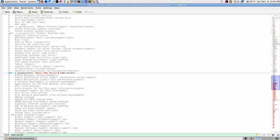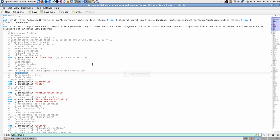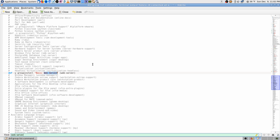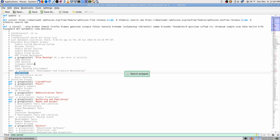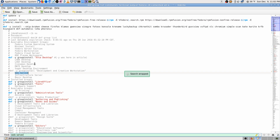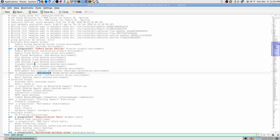See, when you're editing a script, it tells you, hey, that's not right. That's what I like about using this KWrite. Web server, there it is up there again. That's up higher at the beginning of the list. Web server again. I don't know how to handle that other than leave it. I don't want it run over and over, so I'll leave it like that. Group install basic web server. That is not commented out. Oh, I guess I didn't do it yet. Web server, basic web server, web server.